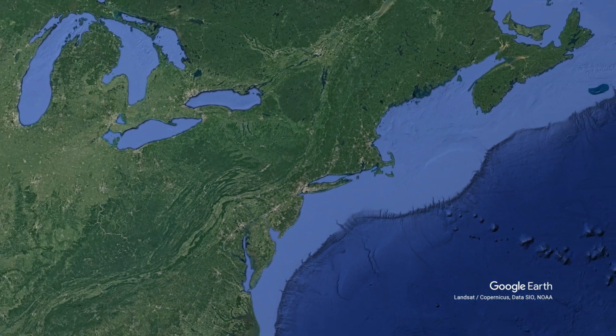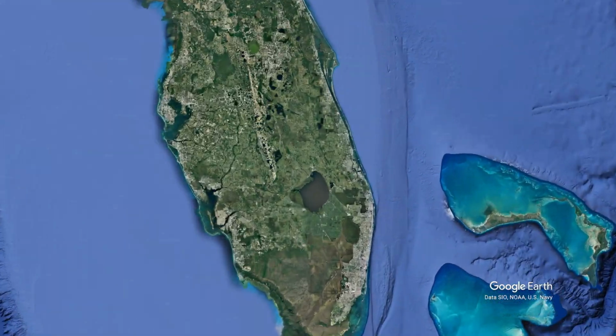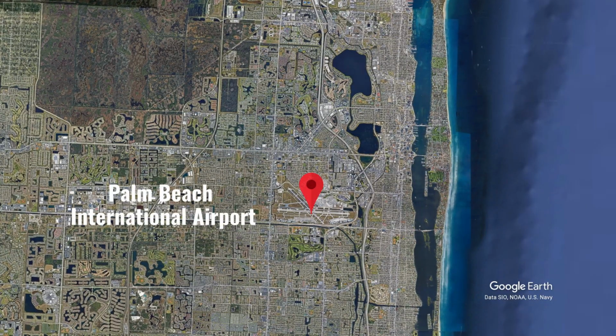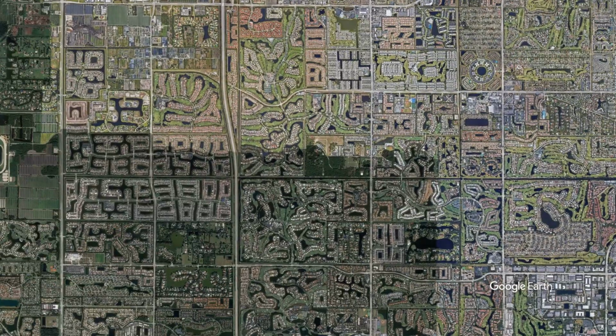After a 3-hour flight south from New York City, we came to the southeastern United States. From the airport, we headed to Delray Beach, the area where our destination is located.